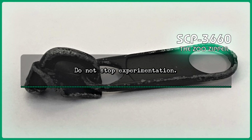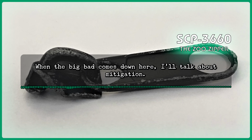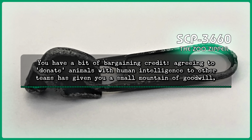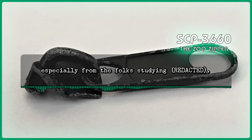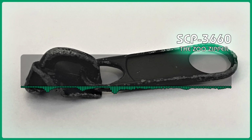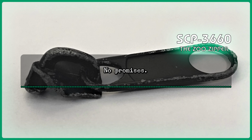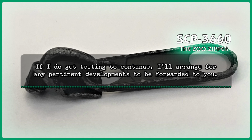Do not stop experimentation. Please. Then why would you sabotage yourself by... When the big bad comes down here, I'll talk about mitigation. You have a bit of a bargaining credit. Agreeing to donate animals with human intelligence to other teams has given you a small mountain of goodwill, especially from the folks studying Redacted. But even then, the whale will have to go, obviously. A lot of the others too, but I might be able to convince the director to allow experimentation with some of the current low-maintenance subjects. No promises. Thank you. Hold on that for a bit. If I do get testing to continue, I'll arrange for any pertinent developments to be forwarded to you.